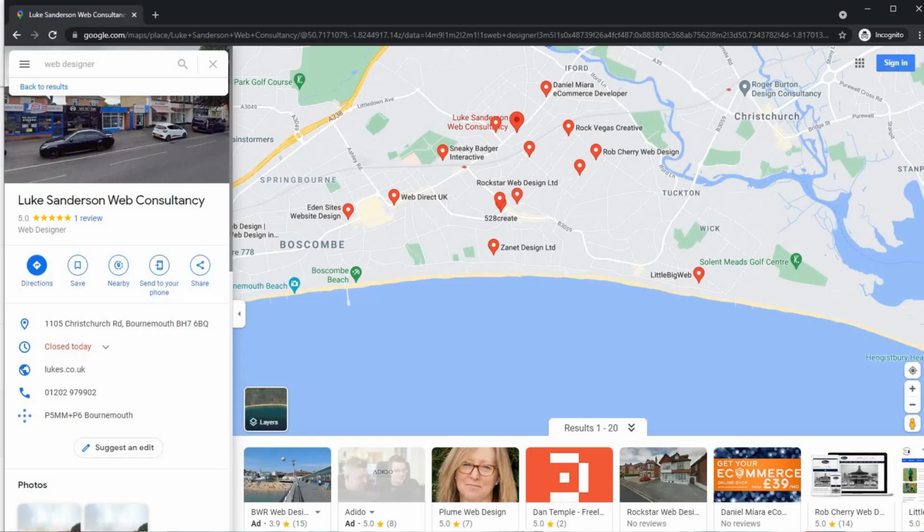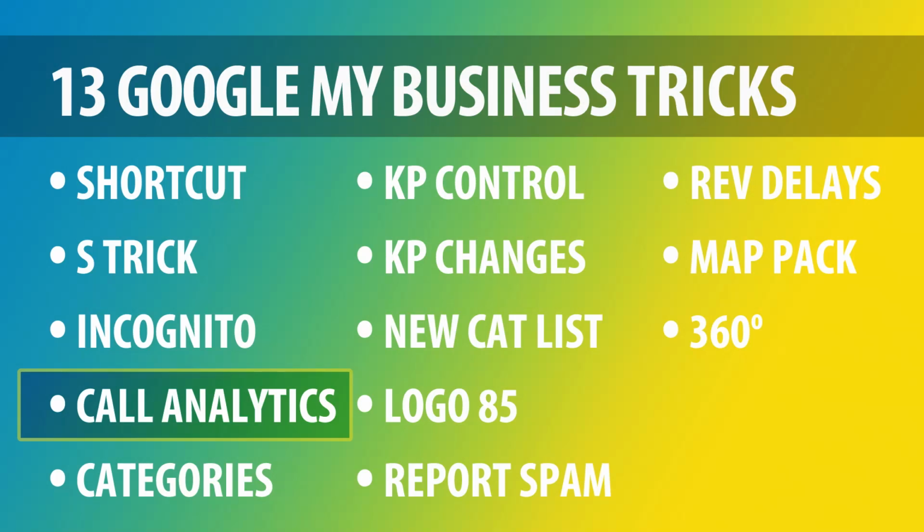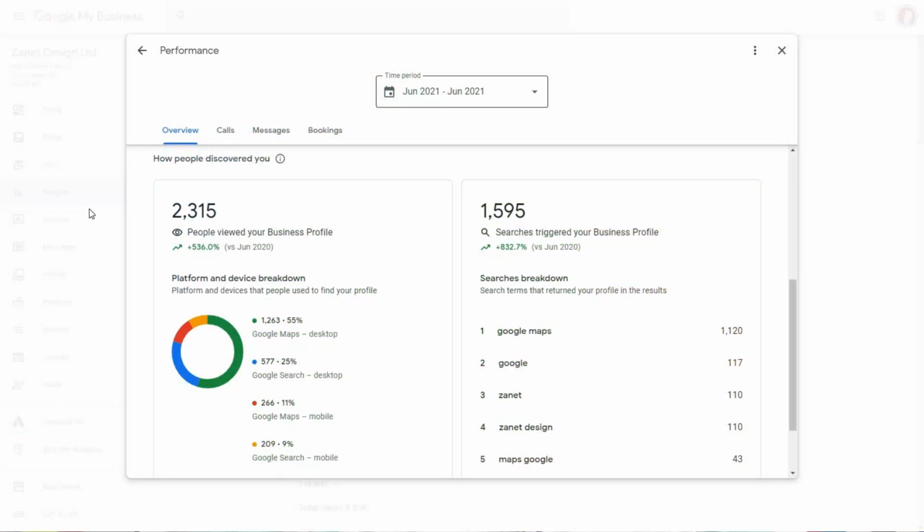So there's my third tip, is just if you're doing analysis of other companies, other businesses around you, then just make sure you do it in your incognito mode. So my fourth tip is analytics. And here's my analytics for Google My Business and for my business itself. But how do analytics help us?